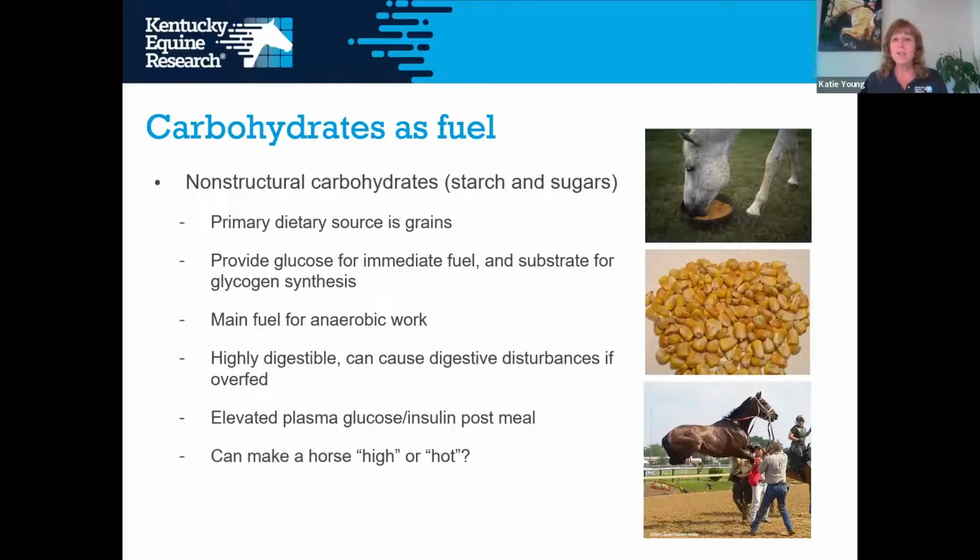Now, the non-structural carbs do provide the glucose, the simple sugar, that is used for immediate fuel. It's also the substrate, as I said, for glycogen synthesis. So to have glycogen stored in your horse's body, it's got to have adequate sugar and starch in its diet to provide substrate. Again, it's the main fuel for anaerobic work. The non-structural carbs are very highly digestible.